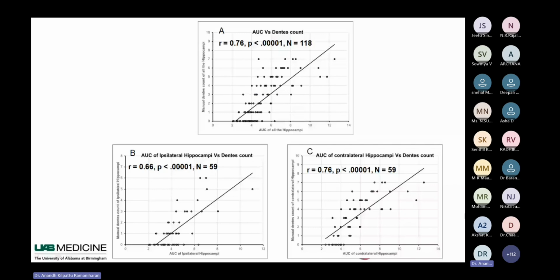When you do the correlation on all the subjects, all the hippocampi, you got a very good result. In total we had 118 hippocampi, and the results were statistically significant, p less than 0.0001, which is really very good. And when you do the same correlation on the ipsilateral hippocampi and contralateral hippocampi, it still holds good. It is statistically significant. So the method that we developed showed strong positive correlation with the subjective method, which means that you need not visually score all the hippocampi across all the subjects. Instead, you can use your computers and replicate this method to quantify dentation. So that is the whole idea from this particular slide.